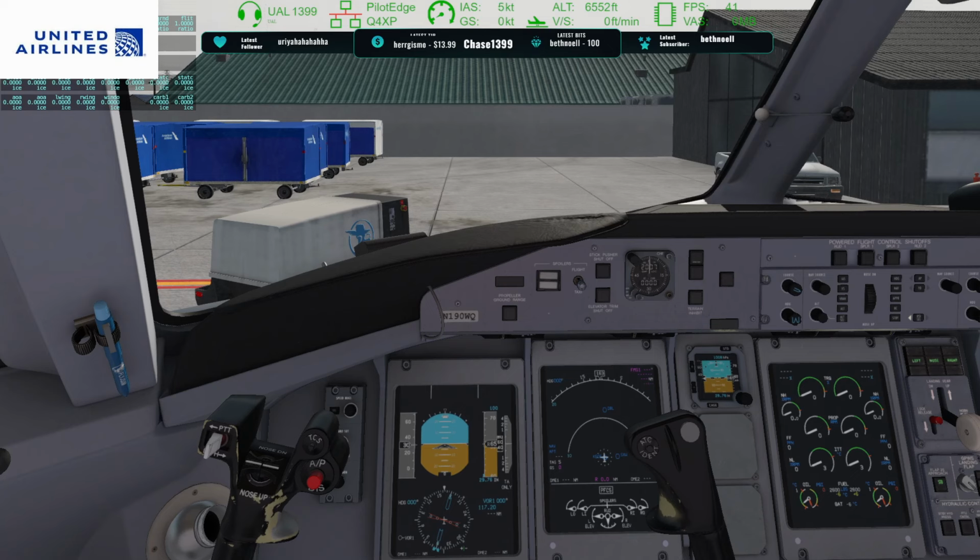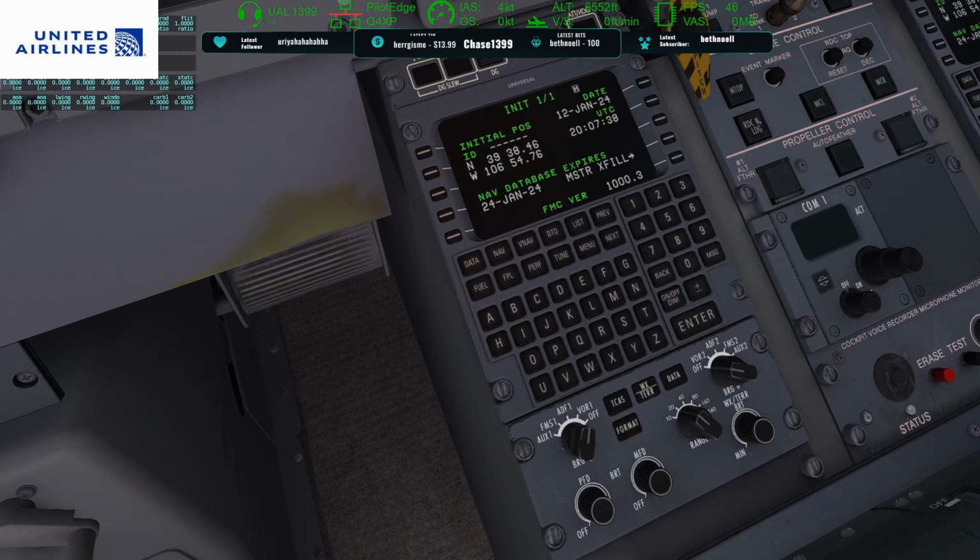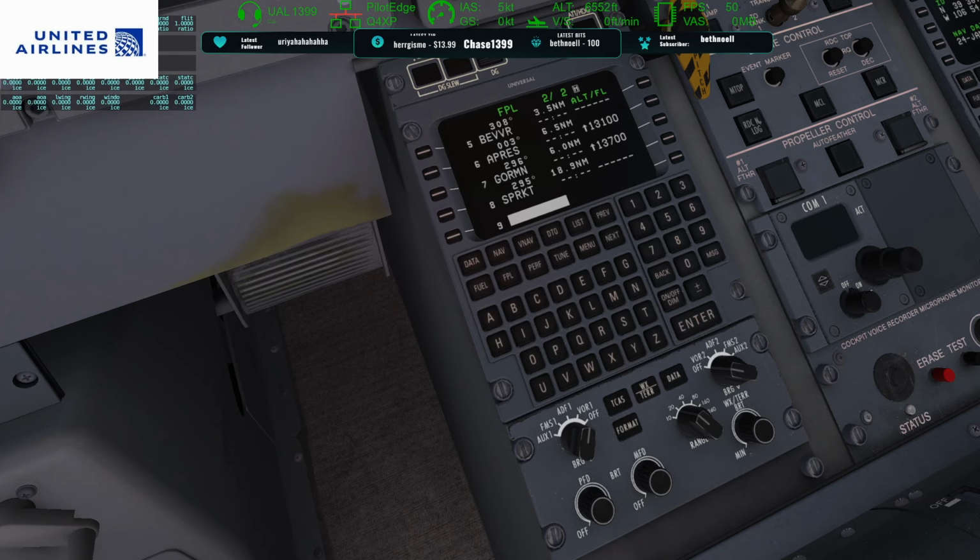Let's punch in a flight plan. My ERIC is good till January 24, so we're good on that. So we'll do flight plan, menu, depart, number 2 for 25, Beaver 1, so 2, and Spark transition, enter that in the flight plan. And then from there, we're going to do JNC, and then CONES, and then Telluride.